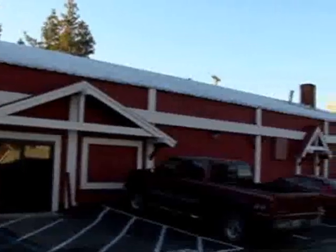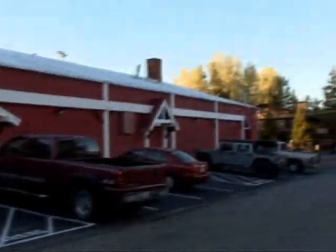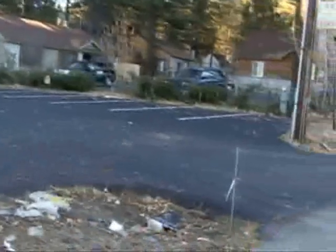You can see this is the former Lakeview Trading Company, or way before that, the Big Bear Roller Rink, and before that, Ice Rink. And we're on the corner of the street, which is Badger. This is Big Bear Boulevard right there. This is the Forest condos across the street. And you can park over here, parking lot on the east side of the building, which I'm sure is going to be filled a lot.